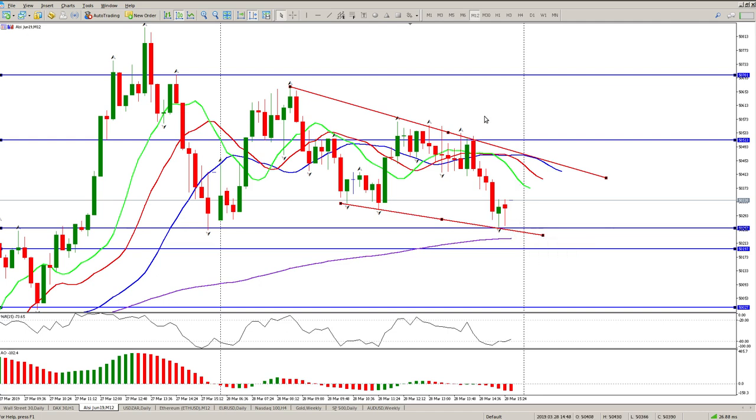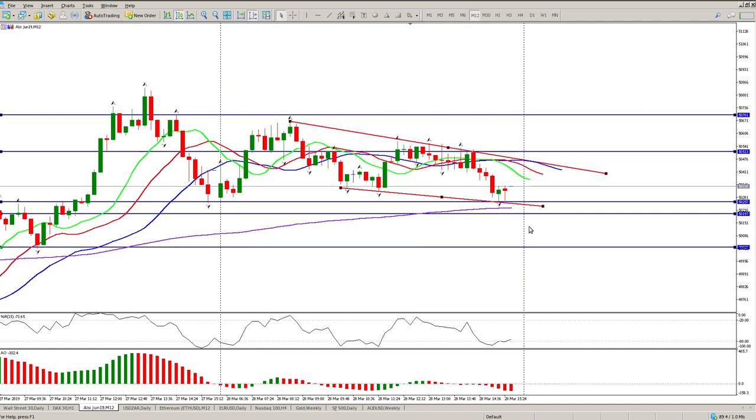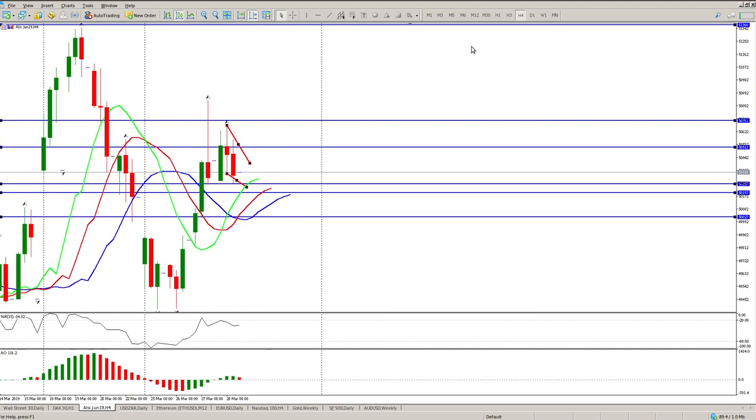Looking for either a break higher above the high of the month for now, or alternatively, a little bit more consolidation to the downside and then an opportunity to get in long. Okay, so anyway, that's my view on this. Looking for longs, looking to follow the bigger trends, the 4-hour trend, and that's it for me today.